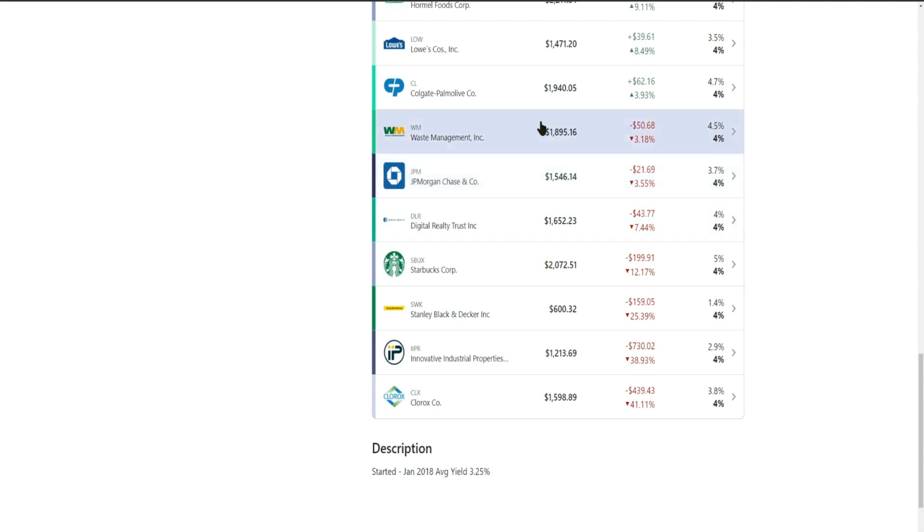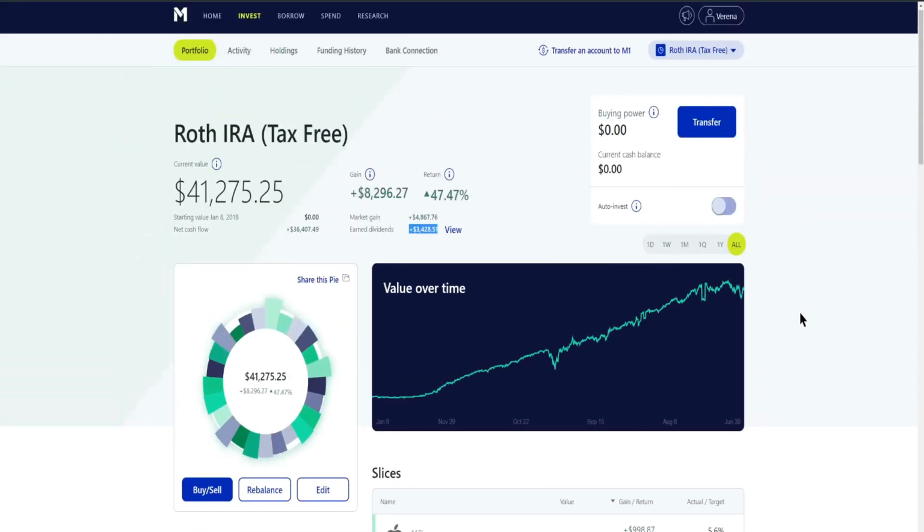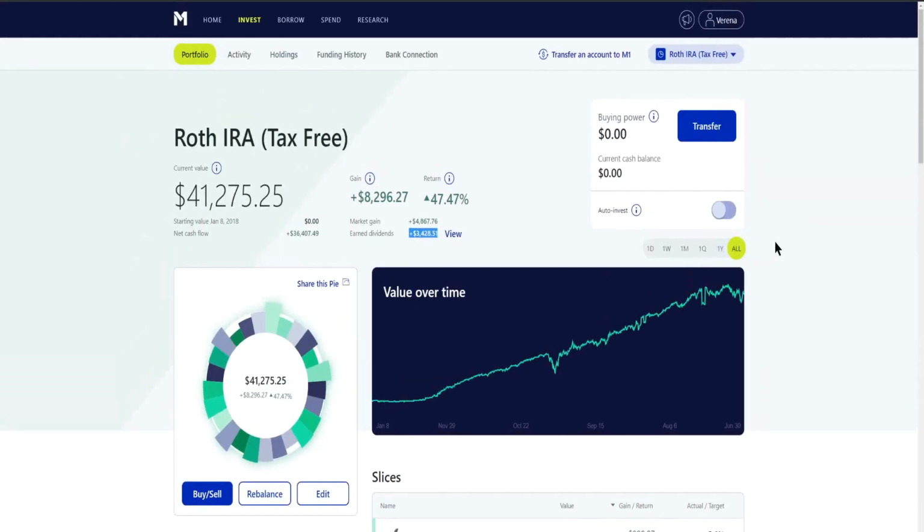These two positions are positions that I'm building up. If there are any positions I'm investing in on a weekly basis, dollar cost averaging, they are Waste Management and JP Morgan. I'm also slowly dollar cost averaging. I bought a little bit of IIPR, but we'll cover that in the activity. So that is our overall performance.